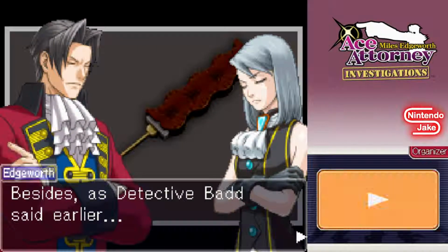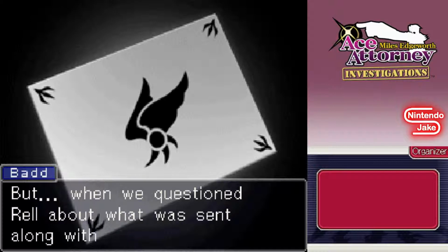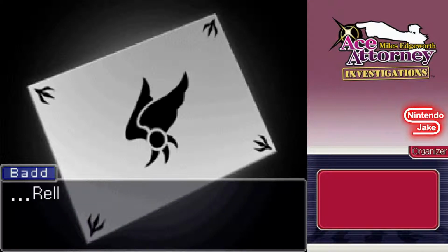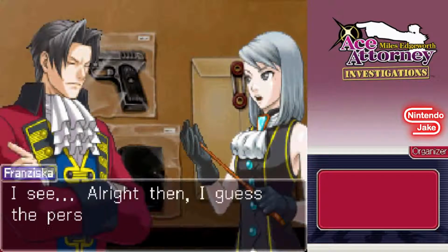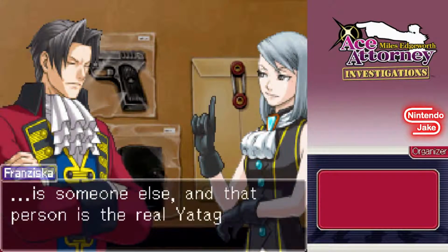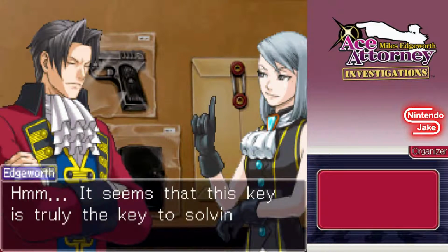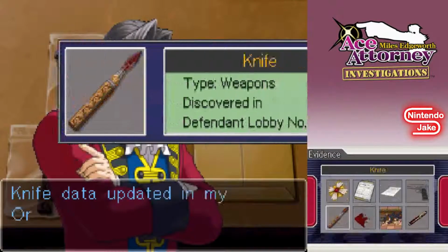Besides, as the Bad said earlier, when we questioned Mr. Rell about what was sent along with the white card, Rell had no idea what it was. I see. Alright then, I guess the one who knows to find this key is someone else, and that person is the real Argratsu. Seeing the key, solving this key is really the key to solving this case.